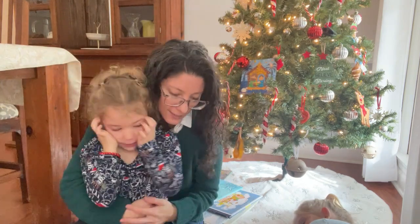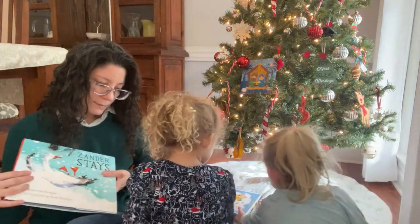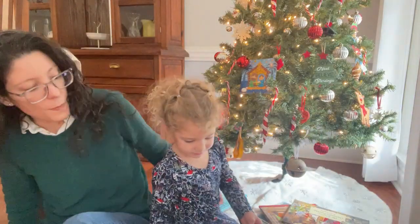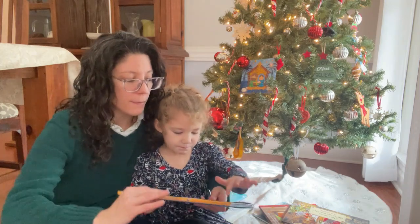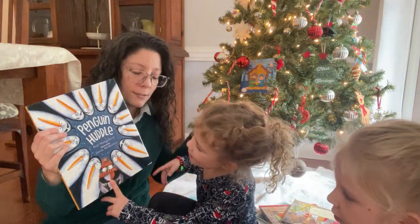What book should be next? The geese? No, it's the penguins. Okay, penguins, do the penguins. The penguin huddle. Which one is the baby penguin? Let's show them the baby penguin. Oh, he's so little.